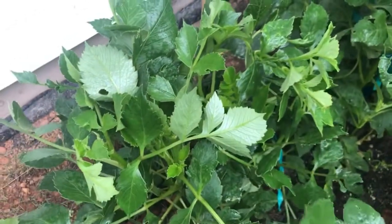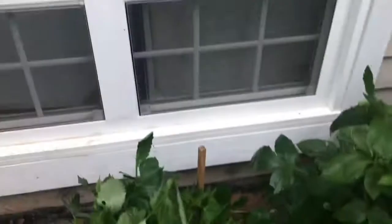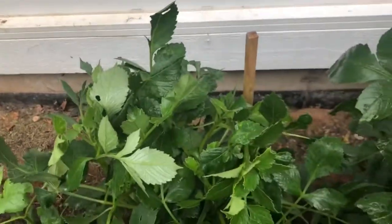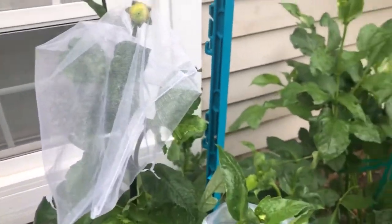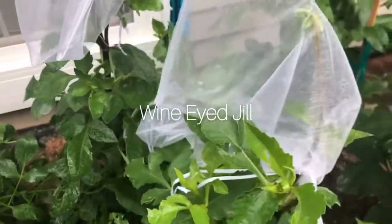In behind him we have a nice bushy plant, but it's smaller, shorter. Which one is this? Everything's overgrown, it's hard to see the tags now. Oh yes, that's Boom Boom Yellow. I haven't had any blooms from it yet either. This one next door is another Sylvia, or Mern, and there's some buds coming on it. No blooms so far. This one right here, she's kind of tall and skinny, but this is Wine-Eyed Jill, and this will be the first bloom that I get, so I'm excited to see her.